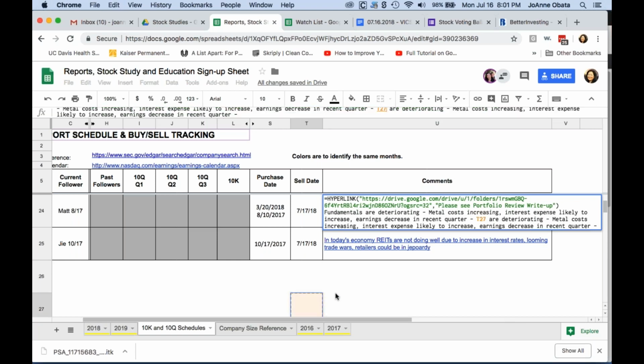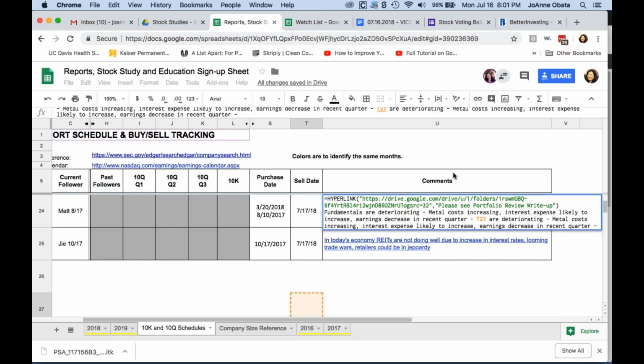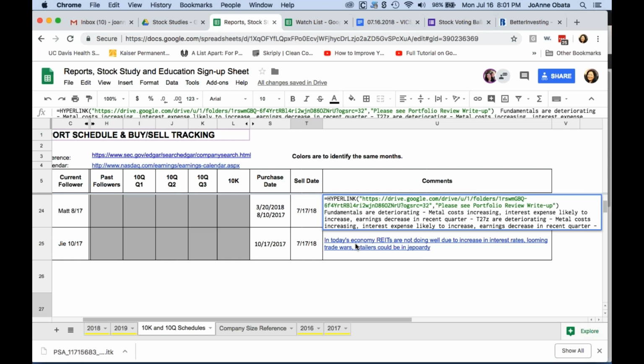Really? What about adding a space, creating a new space, entering a new space, so please see the portfolio in the second line. See if that helps. Oh, what happened here? Oh, the hyperlink is broken. Oh. You had a parenthesis. Yeah, delete that.